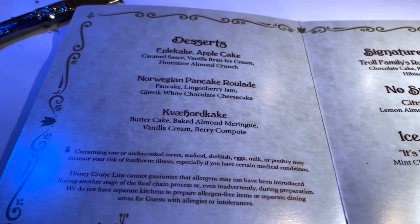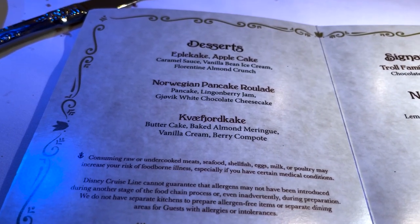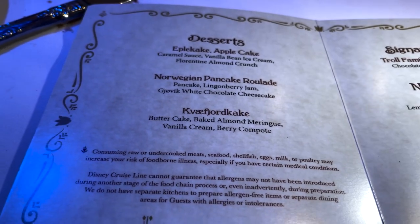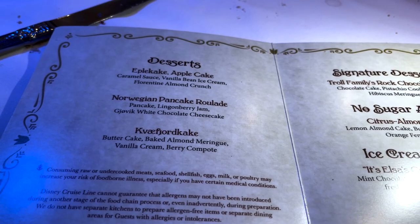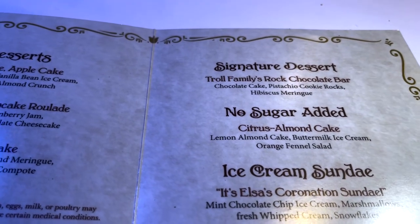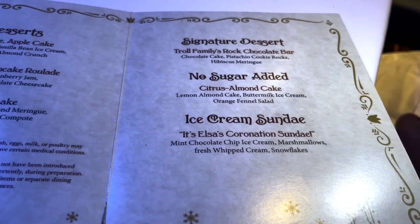Oh my goodness. Kake... forge cake. I'm so sorry to the Norwegian people, your language is beautiful, but I'm having a hard time reading it. But it's a butter cake with almond meringue, vanilla cream, and berry compote. Their signature dessert, which our server says is tops here, is the Troll Family's Rock Chocolate Bar. And then we have a no-sugar-added citrus almond cake, and then the ice cream sundae.